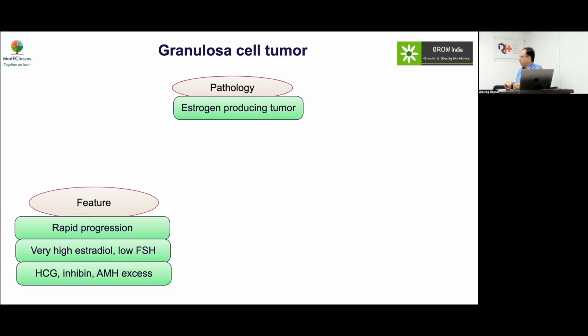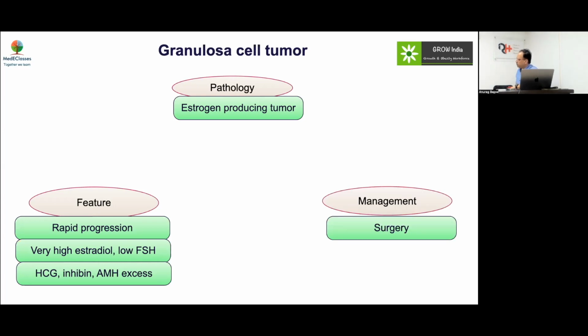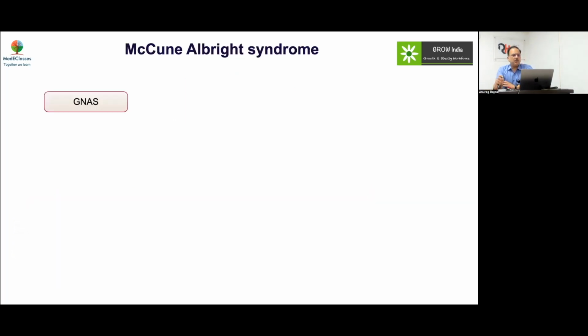Your estradiol levels will be very, very high, and you will have other markers which will be produced. So if you have a granulosa cell tumor, it's going to produce more of inhibin, AMH, and all other factors will come from there. And you may also have tumor markers which are being produced. So this is more like an ovarian estrogenic tumor. Very rare, but if you have very rapid estrogenization which is persisting, and you have a large cyst which has a solid cystic area, start worrying about this condition. Really, management, of course, is cumbersome. You will require gynecological referral, surgical intervention, and further management will come from there.